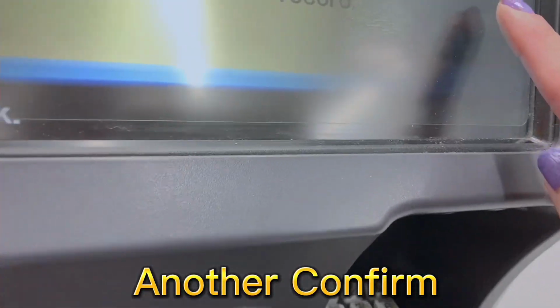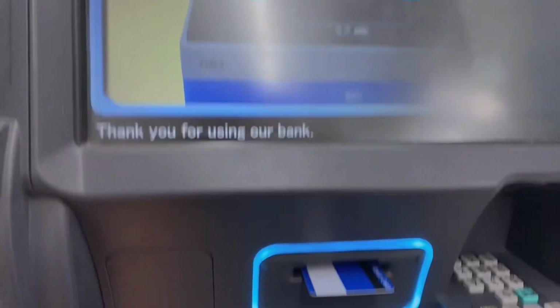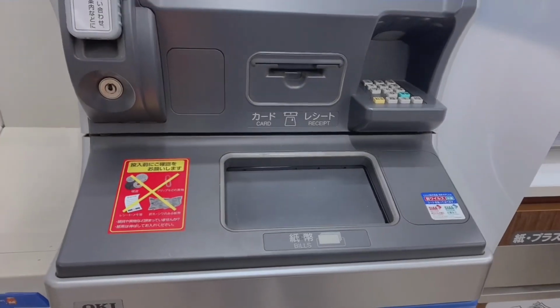Another confirm. So confirm. So it's finished. So let's tanggal natin ang card. It's okay. Finish.